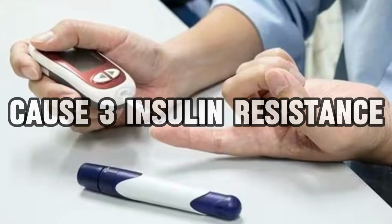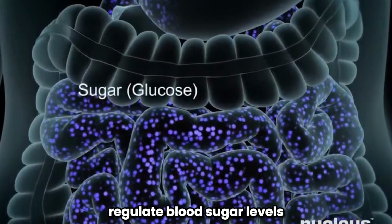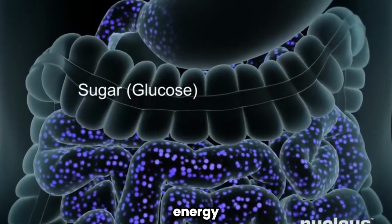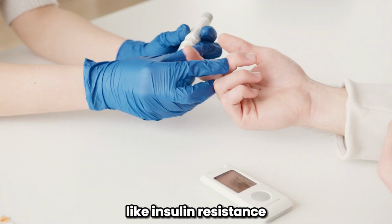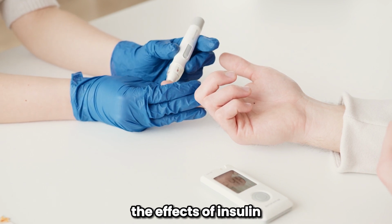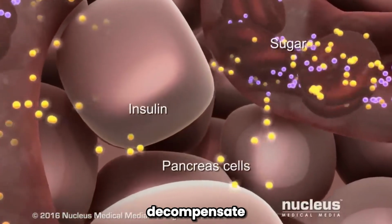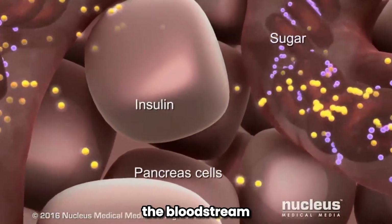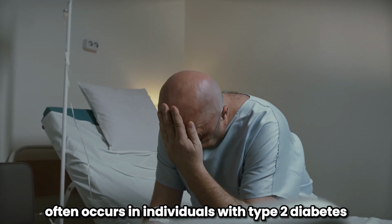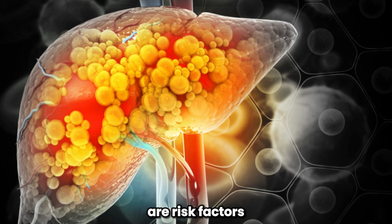Cause 3. Insulin resistance. Insulin is a hormone produced by the pancreas that helps regulate blood sugar levels and facilitates glucose storage in cells for energy. However, in conditions like insulin resistance, the body becomes less responsive to the effects of insulin. As a result, the pancreas produces more insulin to compensate, leading to higher insulin levels in the bloodstream. Insulin resistance often occurs in individuals with type 2 diabetes or metabolic syndrome, both of which are risk factors for fatty liver disease.